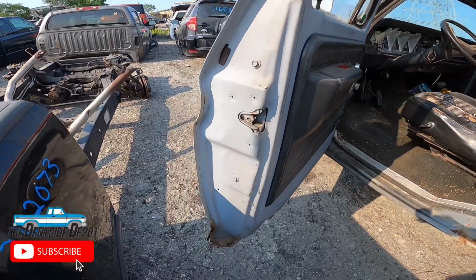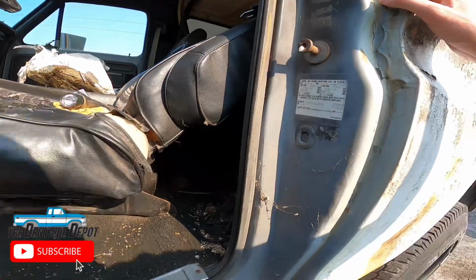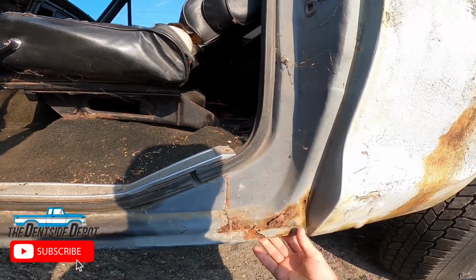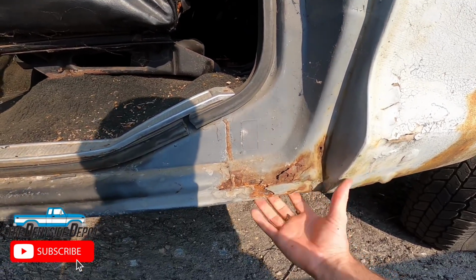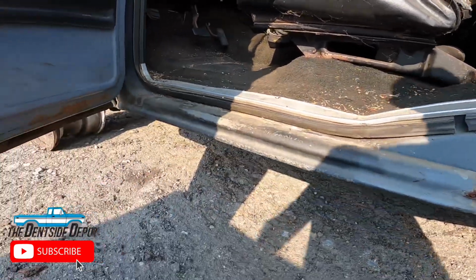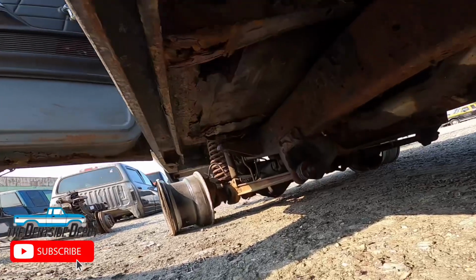Doors are toast. Warranty card is gone. You can see we have the original decal there. So this is bad, really bad. That is completely toasted out right there. All right, let's get underneath and see what we can see here.